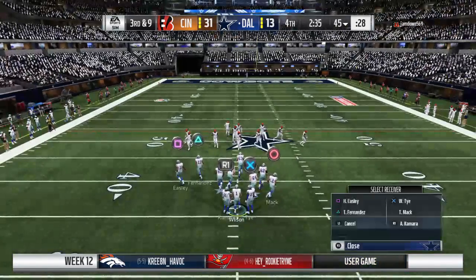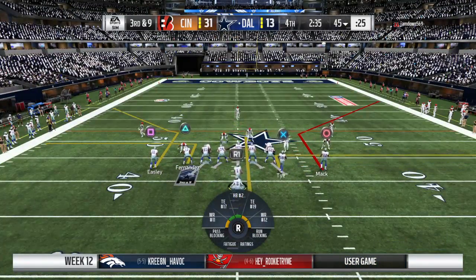The Cowboys on 3rd down, just 1 for 3 thus far. This is 3rd and 9.